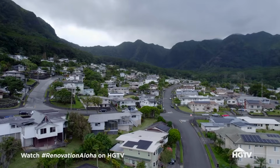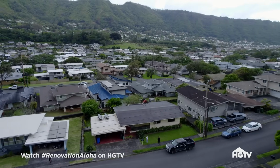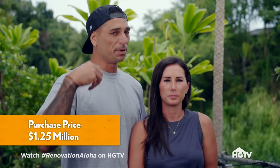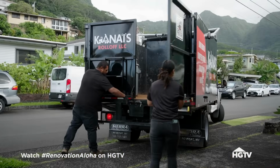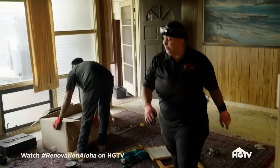It has been 5 days. The house in Manoa is officially ours. We ended up getting the house for $1.25 million. As with most of the houses that we buy, we purchase these properties as is. That means that any issues that we come across throughout this project, they all fall on us. We're planning a 12-week timeline and a renovation of $250,000.